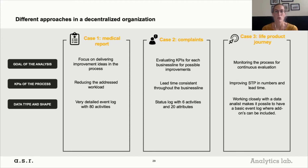Like I said, for the first two cases, it was more of a one-time data dump out of the system that we analyzed. Whereas for our third case, I worked really closely with the data analyst to make some sort of pipeline that we could use to extract the data and manipulate it in such a way that we could directly plug and play it into the Disco software, so that we could analyze it very quickly. Without the data analyst, this would not have been possible.